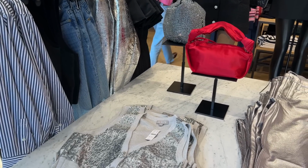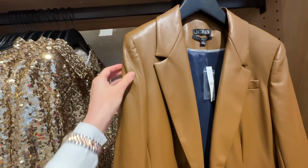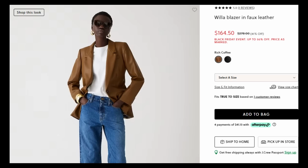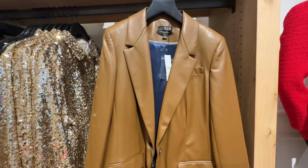Starting with outerwear, it looks like J.Crew couldn't escape the faux leather epidemic either because this faux leather blazer was right at the front of the store. To be honest, the online ad doesn't look half bad. The blazer is fitted on the model and the material doesn't look that cheap. But in real life, it was a different story.